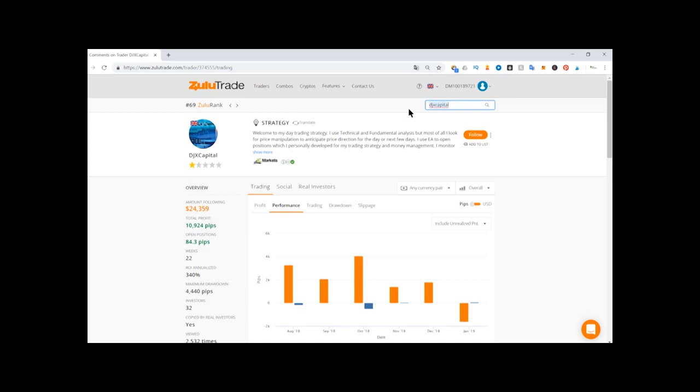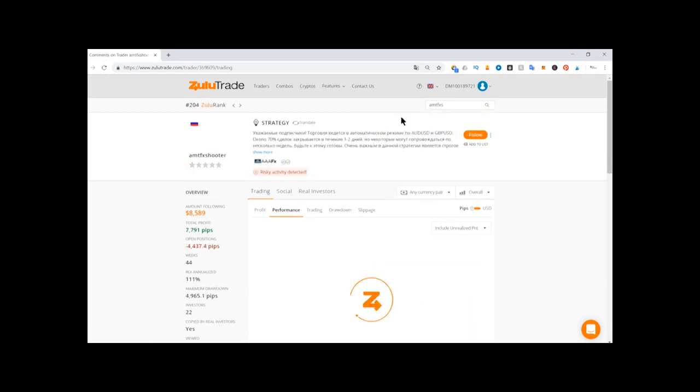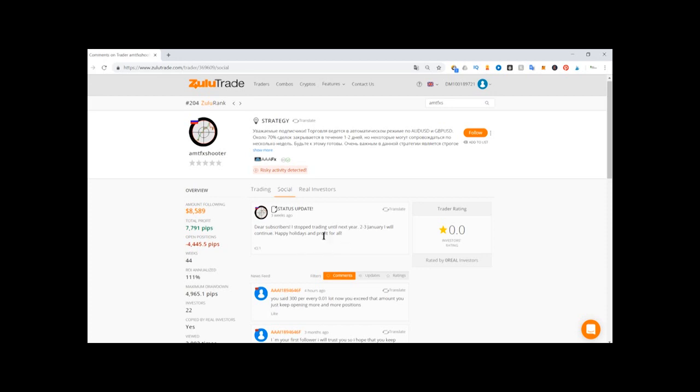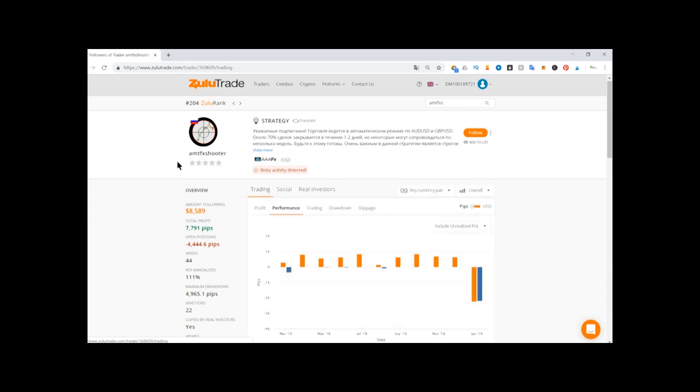On spot 23 last week, we had AMTFX shooter. Last week, spot 23, this week is 204, so that's not good, and actually the worst performing month so far. A really bad month, this trader, minus 2,900 pips, much worse than all the other months. It's really bad. Let's check, there's no information at all. Really bad performance this month. So definitely not follow this one.